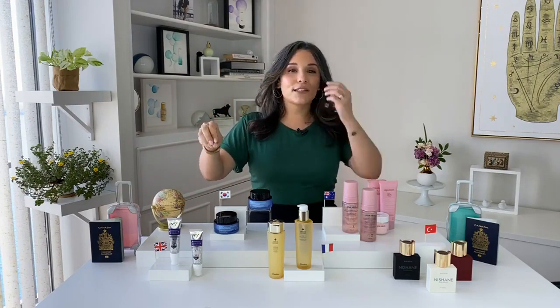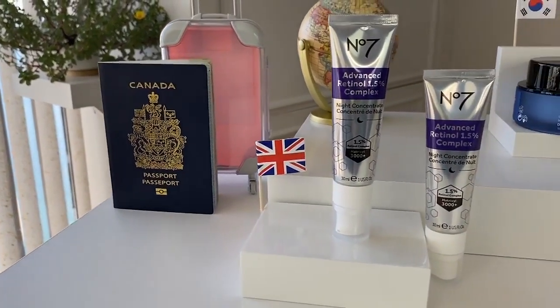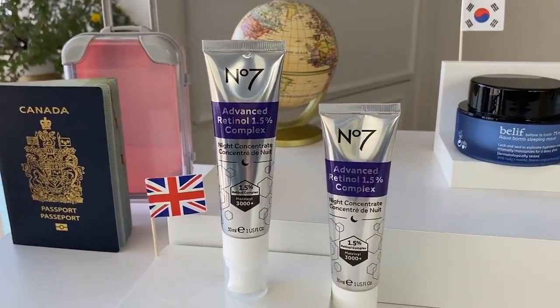One really cool thing about this brand is that a number of their products, including this particular one that I'm going to talk about, actually had, before it launched, amassed a 100,000 person wait list. So that's when you know people want the skincare, it works. Yeah, exactly. Like, oh, I better get my hands on this super fast. And this was the Advanced Retinol 1.5% Complex Night Concentrate.